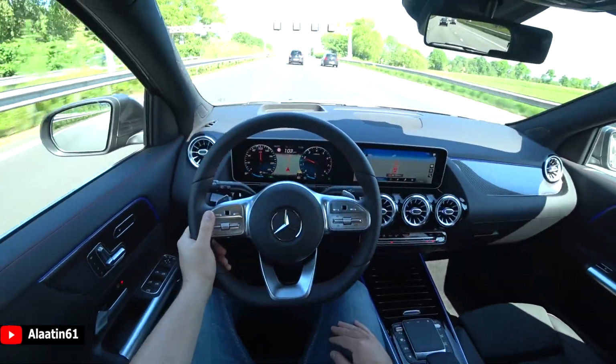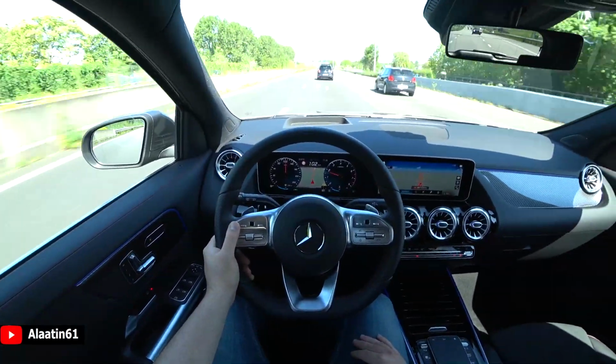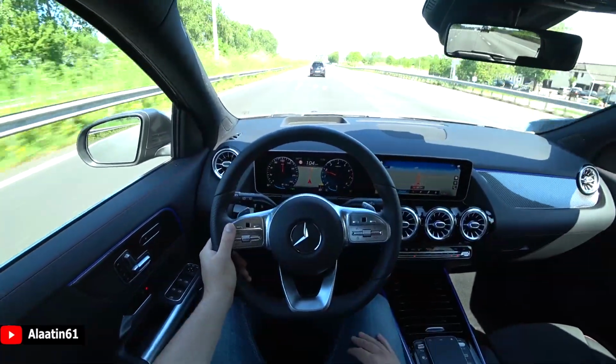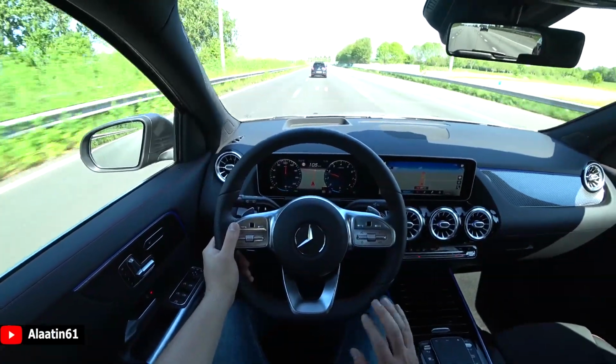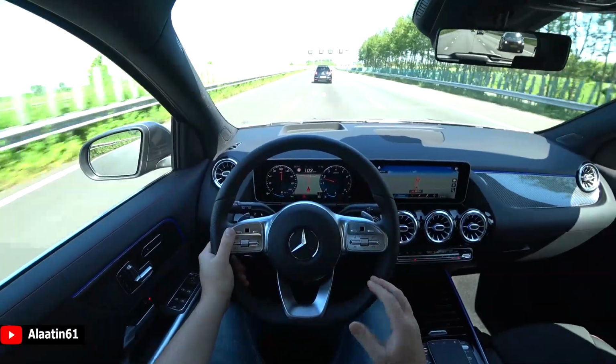It has the automatic parking system, the lane assist, the steering assist. And the sound insulation is also really good, better than the previous generation. This generation GLA is more luxurious, more refined.